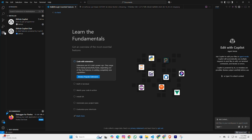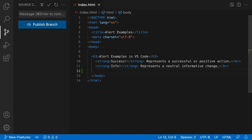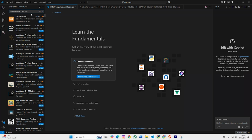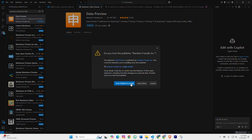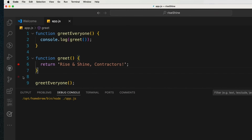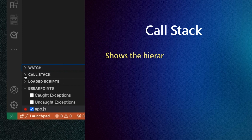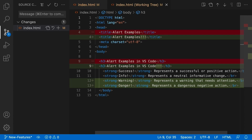But the real magic is in the extensions marketplace. Want to code in Python? There's an extension. Need Git integration? It's built in. Want to preview Markdown files or work with databases? Just install an extension. It's like having a custom IDE for every programming language. The debugging tools are fantastic, with breakpoints, variable inspection, and call stack analysis that makes finding and fixing bugs actually manageable. Plus, the integrated terminal means you never have to leave the editor.